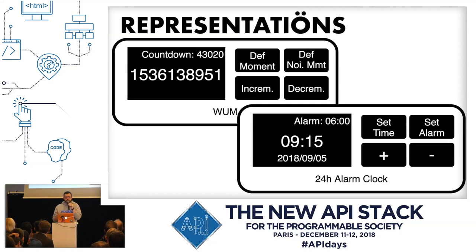These two devices have exactly the same purpose, but propose two different representations of it. Which one do you prefer? The straightforward alarm clock or the quite cryptic one? What is terrible for an everyday object's usability is as terrible for an API's usability.